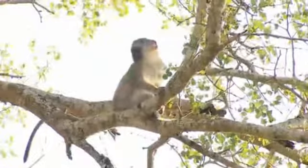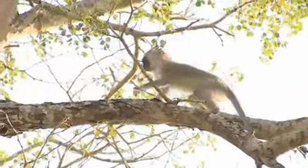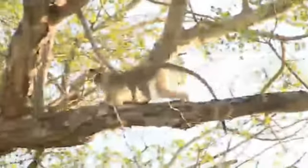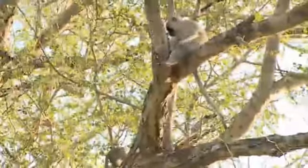And baboons will also do it. We've noticed baboons doing it on a marula tree the other day. This is a knobthorn acacia. So interesting to know that they will harvest the sap from different trees.